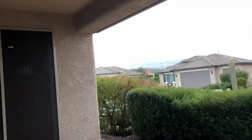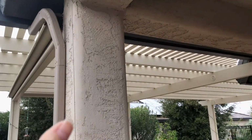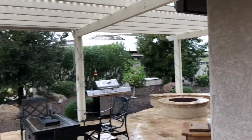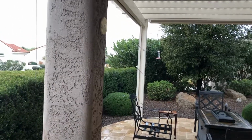Let me take a look over here on this side of the house. Nope, they just did it in the back so that while you are out back, if it does start to rain, you don't end up having the rain drip on you, which is a really, really smart choice of how to do that. Okay, so that's the house.